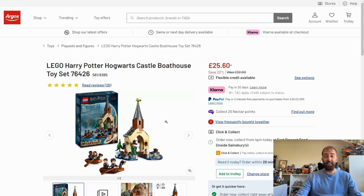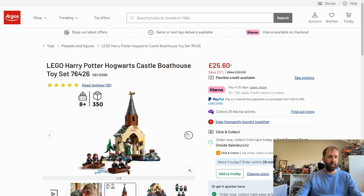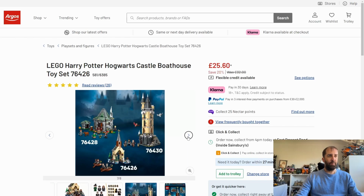I say it does attach directly onto the new Hogwarts Castle. So really cool. I think it comes with 5 minifigures in this set. Yeah, it's quite nice. I like it. So you do get 5 minifigures. It comes with maybe 1 or 2 of the new randomised collectible tiles. I think you only get 1 in this set, I believe. But yeah, it is really cool.